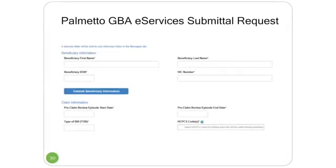One of the unique features of the Palmetto GBA e-service portal is the ability to go on and check beneficiary information. This information is pulled directly from the Common Working File. This ensures that you spell the beneficiary name correctly and submit the correct HIC number and date of birth.